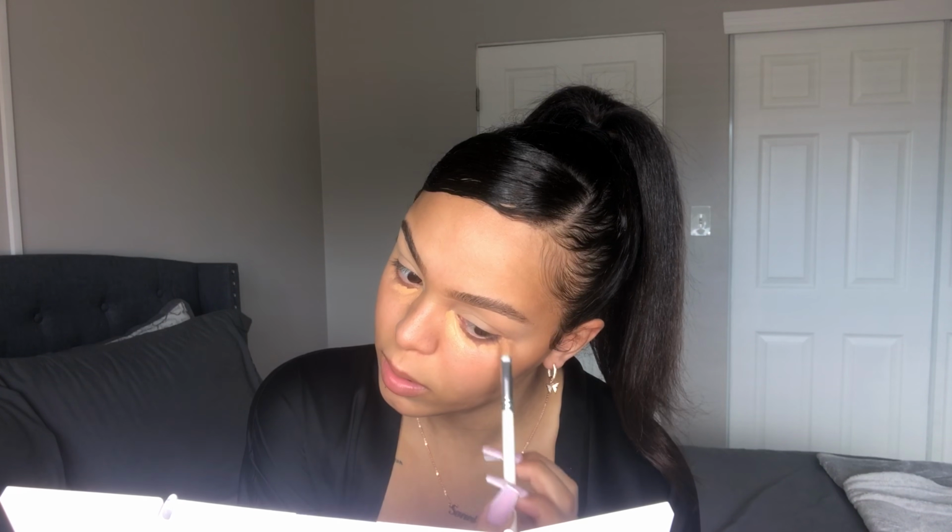I believe this is the peach color. I love this one because it blends in really nicely with my skin. I'm just going to be taking a little bit of that. And then whatever's left over, I like to put it right over here. Now I'm going to be getting a blender brush and I'm going to just be blending it out.